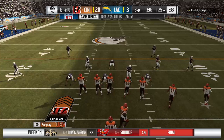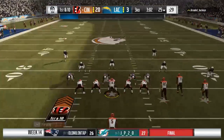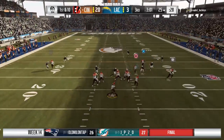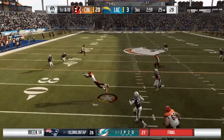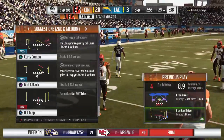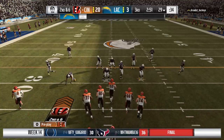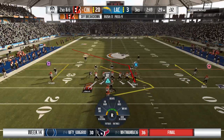So here's Dalton and the Bengals now, 1st and 10 at their 25-yard line. Passing, it's Dalton. Over the middle, that's caught by Ross. That throw good for 4. It's 2nd down. 4 yards on that last completion, so that sets up 2nd and 6.